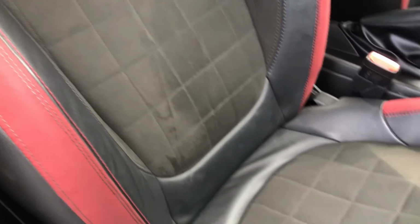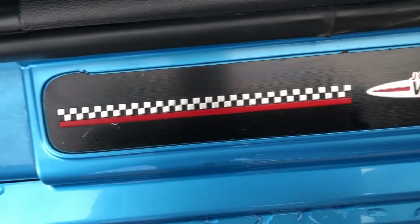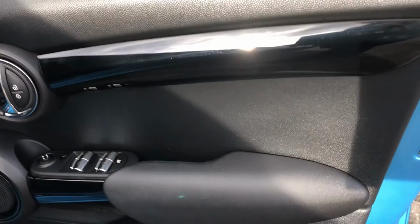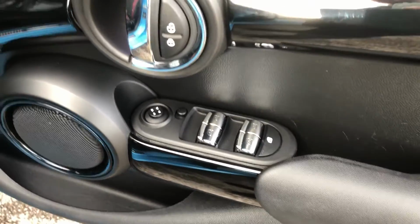You've also got that quilted design, leg extender, many new adjustable seats, John Cooper Works all the way across the door inlay, stainless steel sports pedals, and then that gorgeous piano gloss black, half leather. Then you've got your chrome on your electric windows, and you've also got electrically adjustable mirrors.